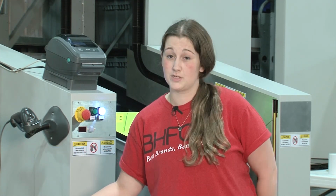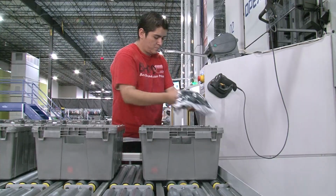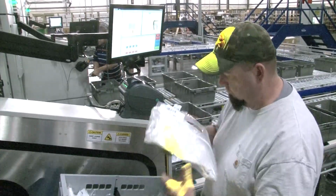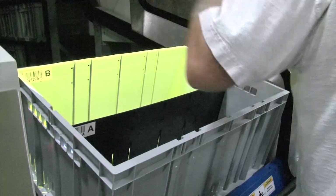This is a lot faster. Training somebody on this system probably takes me 10 to 15 minutes, whereas before it was a lot more time consuming as we had to explain the whole warehouse system in general. Whereas here, they use the computer a lot, and the computer and the iBots do a lot of the work for them. All in general, I really like it. It's a lot faster, a lot quicker, a lot more efficient.